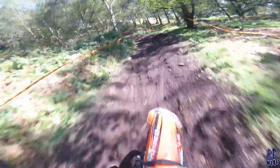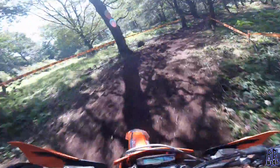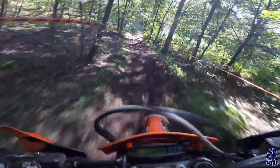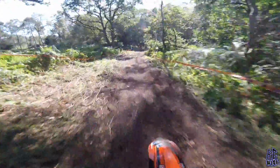Not really done any of this sprint type stuff before, pretty new to me, but really enjoy the layout. Coming from motocross, it's that high intensity 5-minute blast, and then you get a little rest for 10 minutes, then you go again. I've really enjoyed it more than I thought I would.